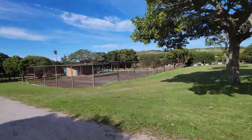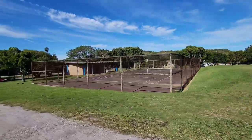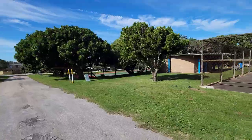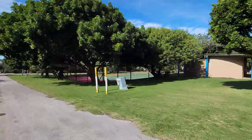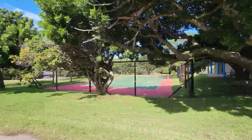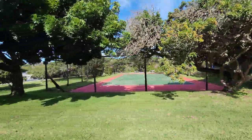The tennis courts are in good shape. The net is up, ready and waiting. Oh, there's an even newer one. Wow, is it? They like their tennis. That's for sure.